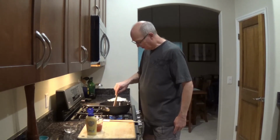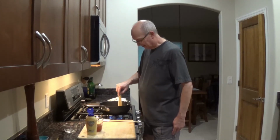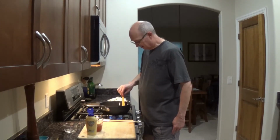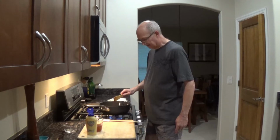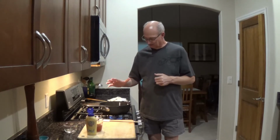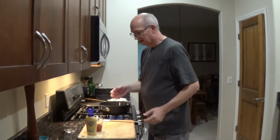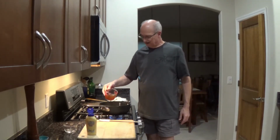So I'm guessing at this point we're probably reduced by about half. Yep, everything's nice and tender, so I'm going to call it good. Okay, that'll work. All right, so now what do we have to do? We have to deglaze a little bit just to make sure. So everything's boiling. The alcohol, if you're concerned, has evaporated off in the first few seconds, so that's kind of cool.